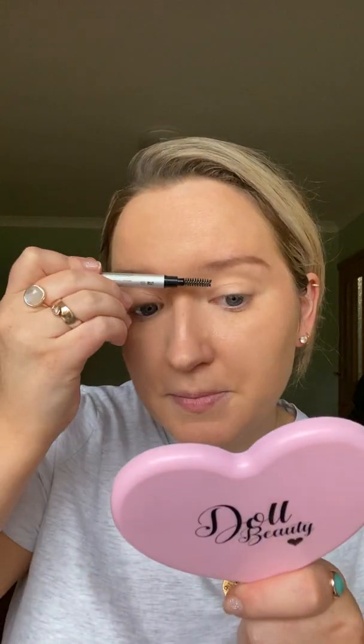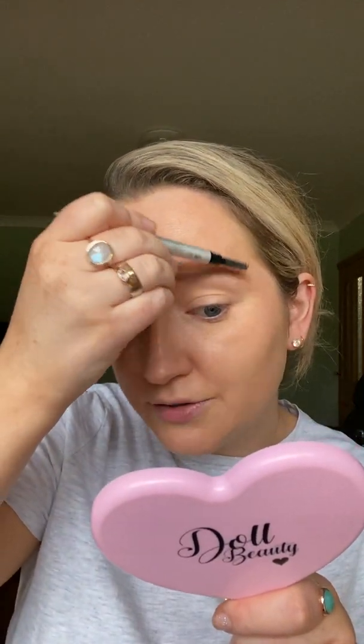That might be a bit too soft for you. For me, I just love when you've got a pencil with that brush at the end, you are completely in control of how soft it comes up. Lots of people as well like to brush their brows through before they begin. Then you know where your little gaps are, what you'd like to fill in.